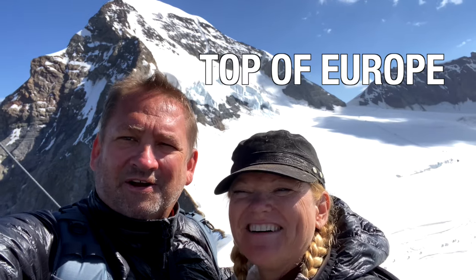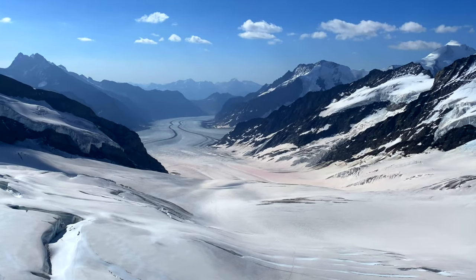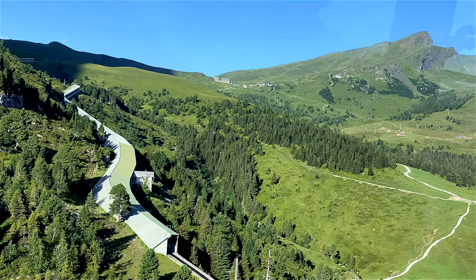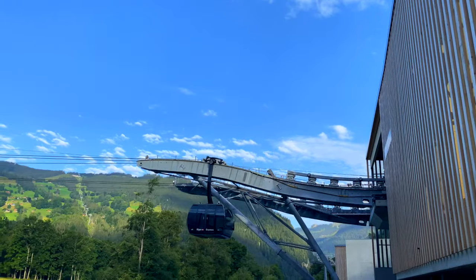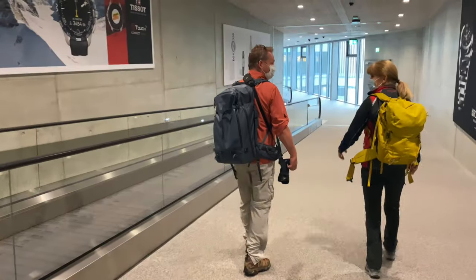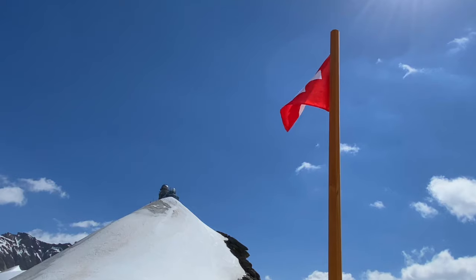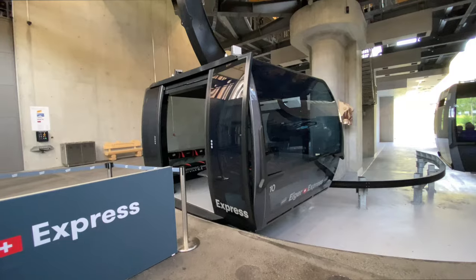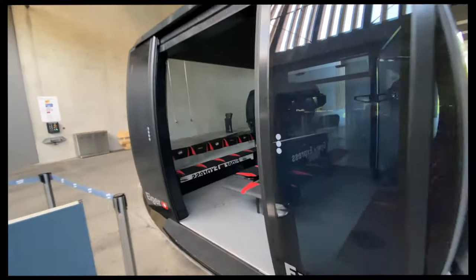Welcome to Jungfrau! Located in the heart of the Swiss Alps, Jungfraujoch is reached by Europe's highest train station. We caught a gondola from Grindelwald Terminal before transferring to the historic train that took us up to Jungfraujoch, top of Europe. Look at this!